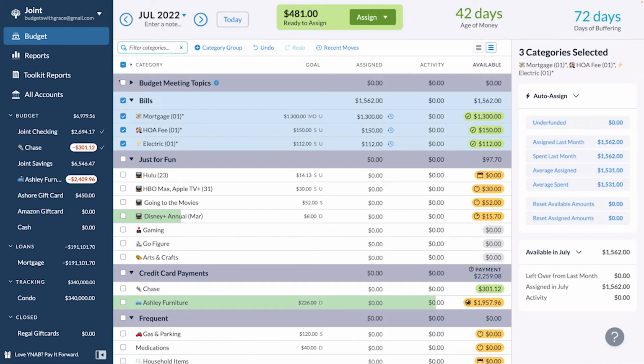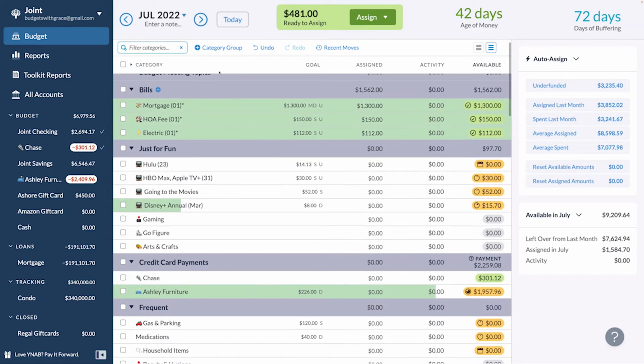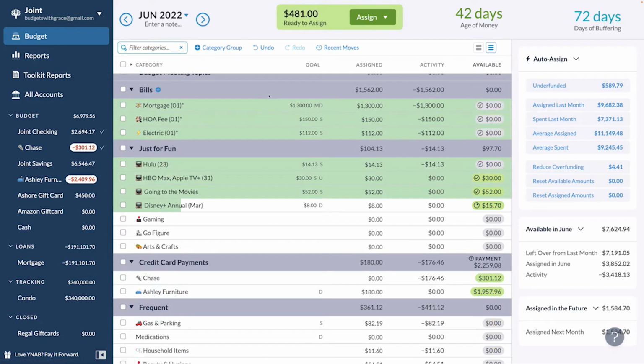I'm glad I did that first. So now I'm not going to be able to fund everything. It says underfunded 589.79 and I have 481.